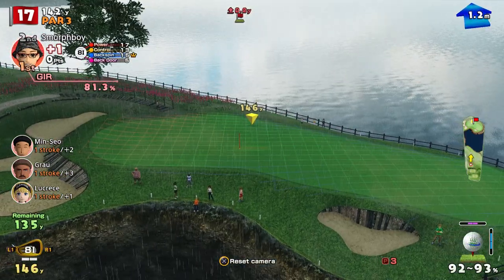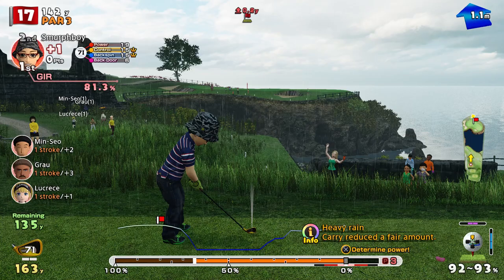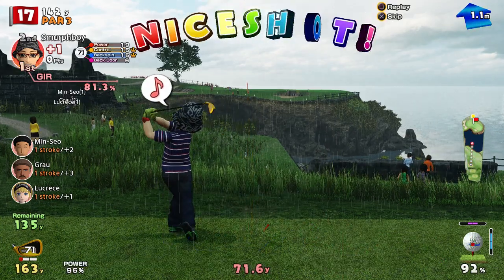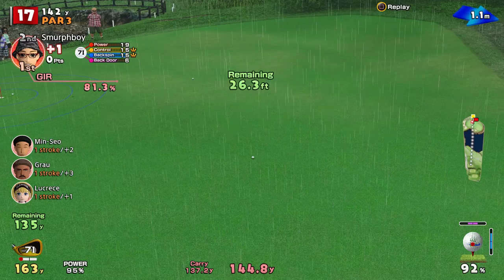Rain's on. Again, I need to make sure I clear the front edge. I just need to clear the front edge. And stop it. Masterful. That's okay. Great play.